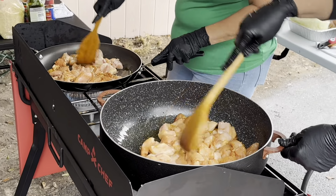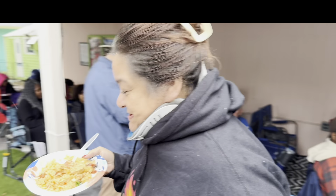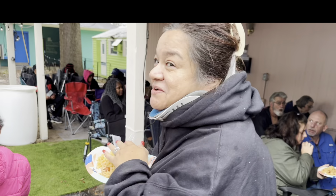The layers come one at a time. This is the line to try the jambalaya. So, about to eat. About to eat good. Hey, Ruth. Don't look at my plate.